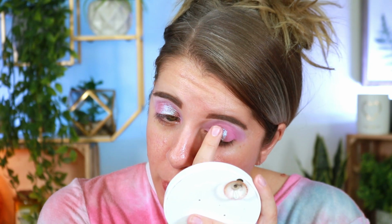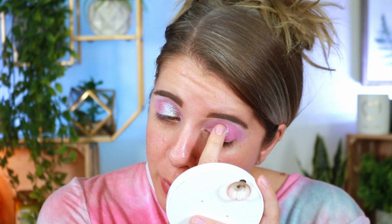Wow, okay. So comparing the two, this one definitely has a tad bit more pigment than this one does. This one definitely is standing out just a little bit more, but the color between the two is seriously identical. I just feel like the Huda one just has a little bit more pow in your face. And I even said that when I did the swatches, that the Huda Beauty shimmers are just a little bit more pigmented than the Alter Ego one is.